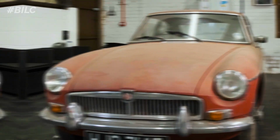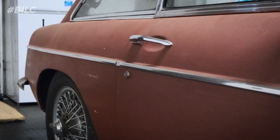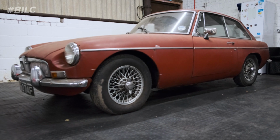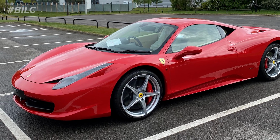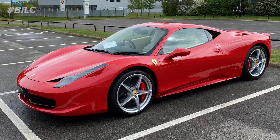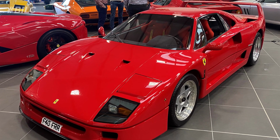The MGB GT was actually styled by Pininfarina, the design house that has designed some of the world's most beautiful cars, including the Ferrari 355 and Ferrari 458 Italia. It's in good company in terms of other cars designed by the same hands.